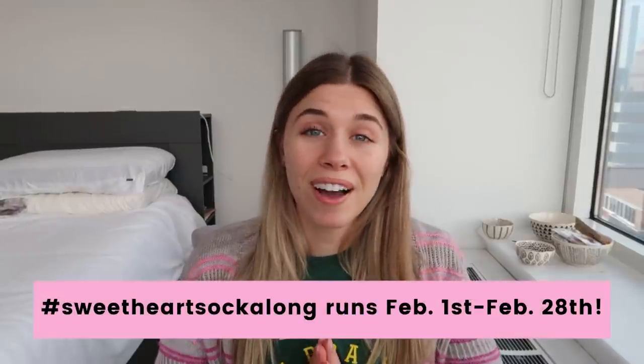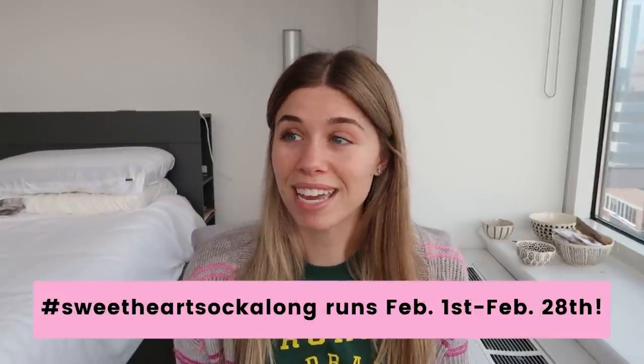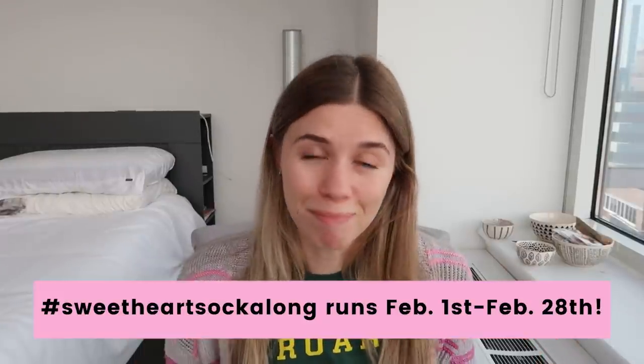The Sweetheart Sock Along is continuing on. It will be ending on Monday, February 28th. So continue to post on Instagram, hashtag Sweetheart Sock Along. And Whitney and I are gonna have an Instagram Live on Monday, February 28th at 11 a.m. Eastern time. So we're gonna pair up again together and close out the make along. And I'm excited for that. It's gonna be really fun.